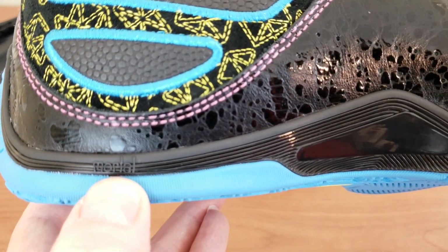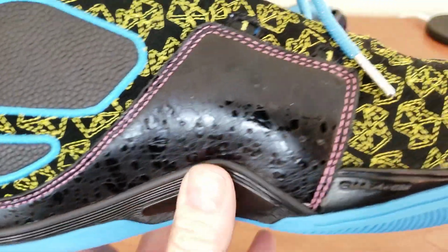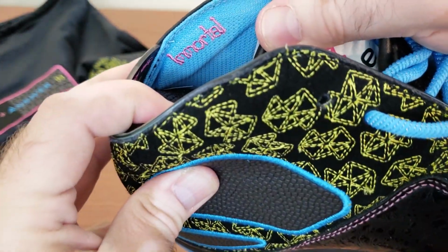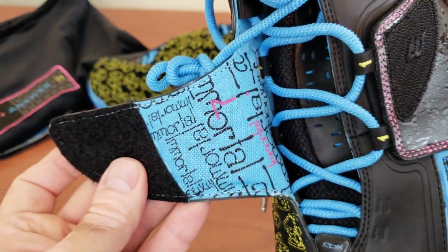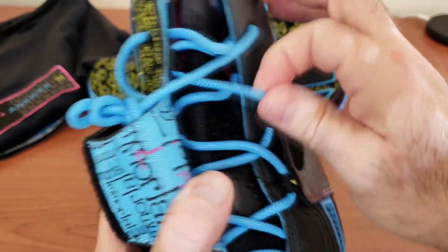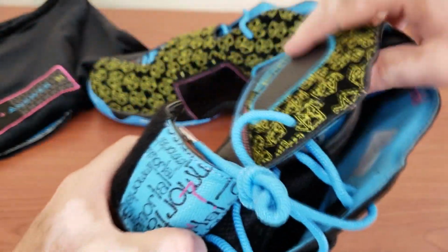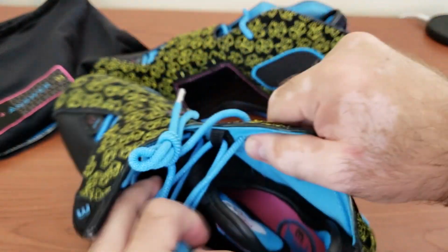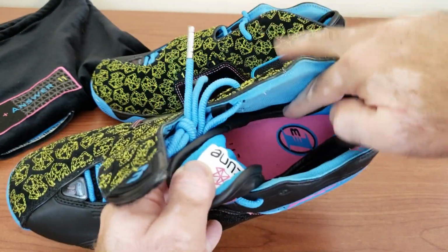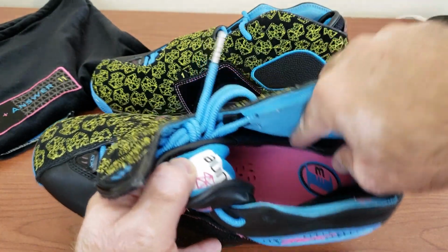We have a lot of branding here. It says Immortal, so it goes around the shoe in many places, including right here on the heel. We have Immortal. When you undo the hook and loop strap, you'll see Immortal all around this print. Very nice rope laces, and the whole shoe inside is constructed in a way that it's kind of an inner booty. As you can see, similar to a lot of other models to come from Nike and Reebok at different times.